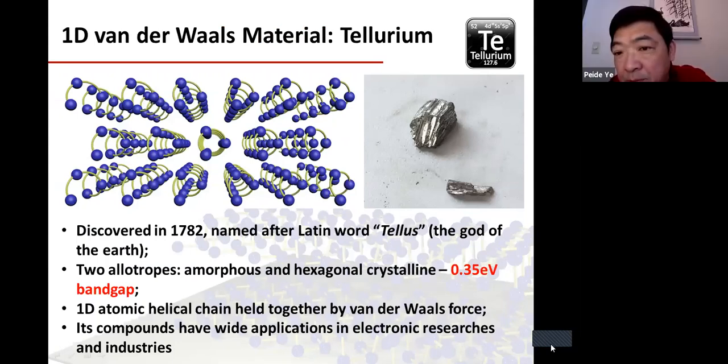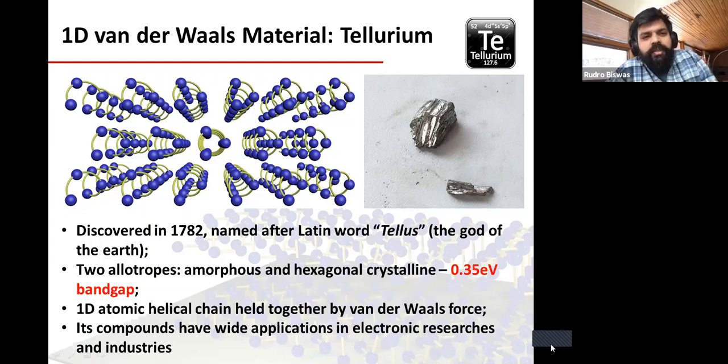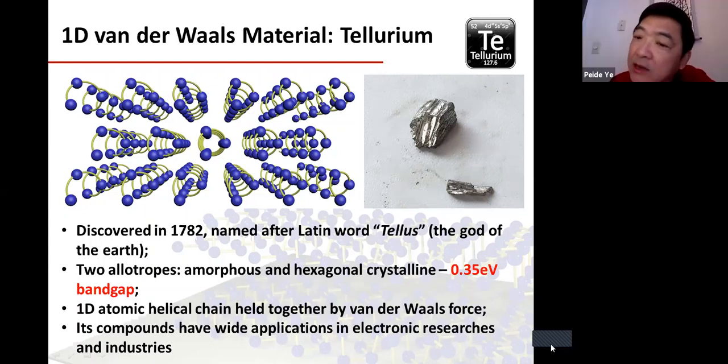Because it's a narrow band gap, right? Our visible light is at a much wider band gap. Oh, I see. But it's not metallic. It is an insulator. A lot of people think it's metallic, but that's for sure. It's a narrow band gap semiconductor.